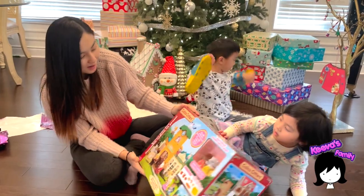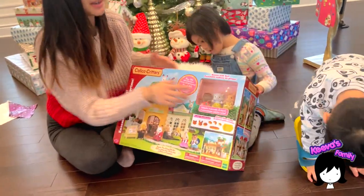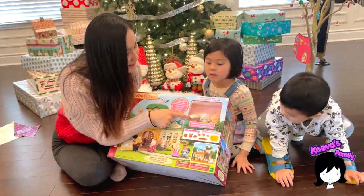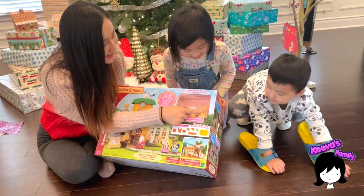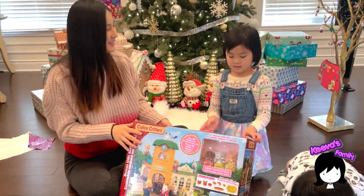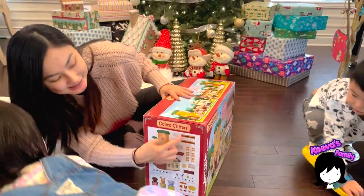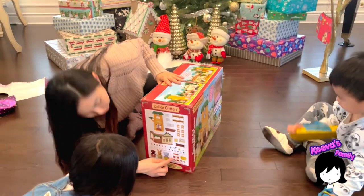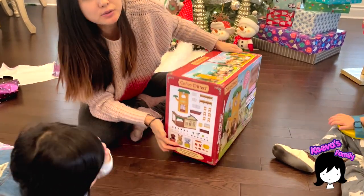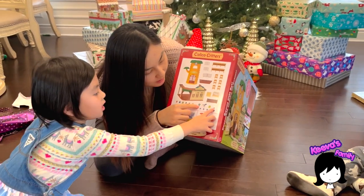Okay, so this is the Calico Critters Country Tree School gift set. It comes with three adorable characters. We have a puppy, a baby elephant, and a rabbit! And a brown rabbit. And they all feel very fluffy. It comes with a schoolhouse, some school furniture. We got desks, chairs. There are some treats, snacks for the kids. Oh, we have some classroom resources. We got books, notebooks. We have a telescope, a globe.